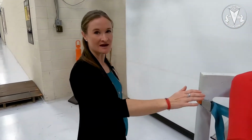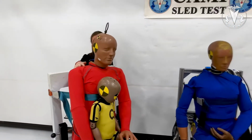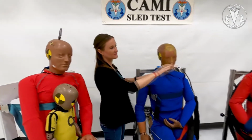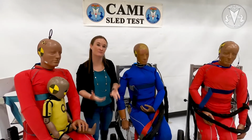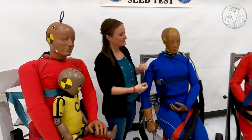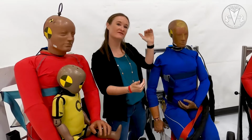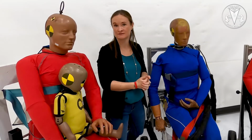And that's where these guys come in and do the hard work for us. These are anthropomorphic test devices, or ATDs. These guys stand in, and in particular, these three larger ones represent what we call a 50th percentile male. So he's right about what your average man would be. And just in case you were curious, that means he's about 5'9" tall and weighs about 170 pounds.